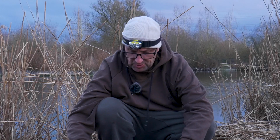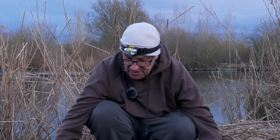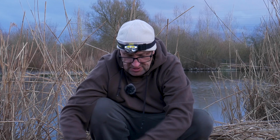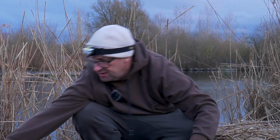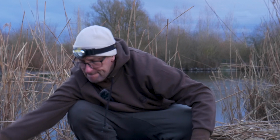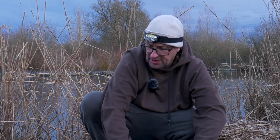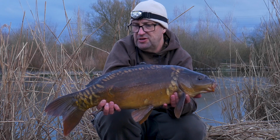Okay guys, just gone 5:30. And right hand rod, off it went. Okay, funny little scrap. I wasn't too sure if it was a carp or a tench, but it's this lovely chestnut brown mirror of about 13 pounds. I'm not weighing him. I want to get him back as soon as I can to get the rod back out before he gets stuck. Okay guys, so there he is.